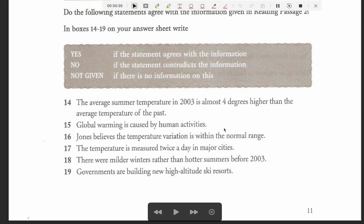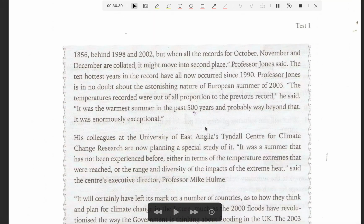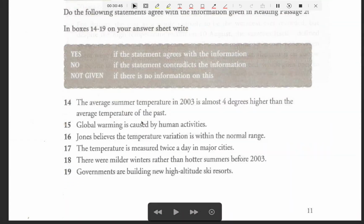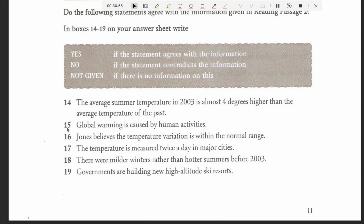Now, what I want to tell you here is this answer, if you noted, it came at the end of that paragraph, right here. And the other answer came here. That was for Jones. That was for this question. So 16 came before 15. Can happen. Okay, this is another reason why you read 2 questions at a time. Because even if they're a little out of sequence, it shouldn't be more than a few lines apart. And if you read 2 at a time, you can find them.